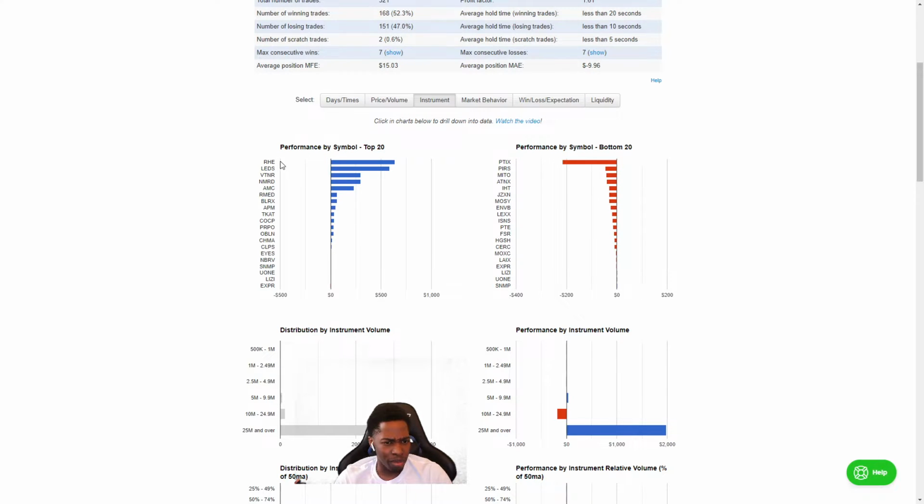BTX might have been the month before, because I'm seeing RHE, LEDS, and VTNR as our leading stocks. PTIX was our biggest loser, which is of course never good. We want to be able to do better in the loss column.